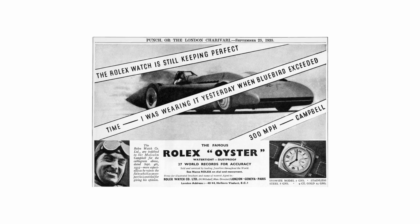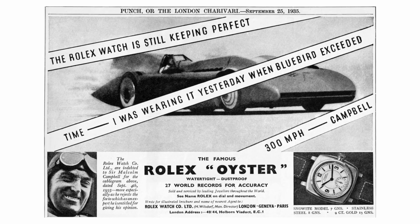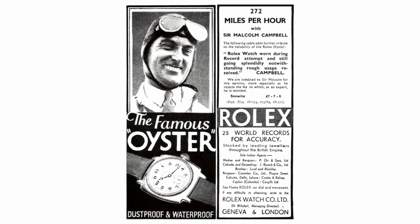So Rolex was basically at all of the great events that were happening in the 20s and the 30s, all these huge events. Sir Malcolm Campbell broke the land speed record at 300 miles an hour, and of course he was wearing a Rolex strapped to his wrist, and he said it performed beautifully. All these people, it's like the 1930s writing, they're like, and the Rolex performed wonderfully. But Rolex was there for everything.